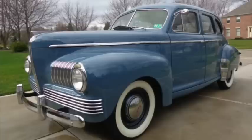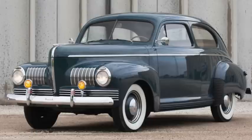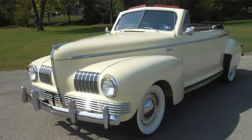In 1941, Nash introduced the small 112-inch wheelbase unibody 600 to go along with the more traditional 121-inch wheelbase Ambassador, giving Nash a price range of $800 to $1,300 and a weight range of 2,500 to 3,600 pounds, and total sales near 85,000. The 600 used a 2.8-liter 173 straight 6 with 75 horsepower, and the Ambassador a 3.9-liter 235 straight 6 with 105 horsepower, or a 4.3-liter 261 straight 8 with 115 horsepower.